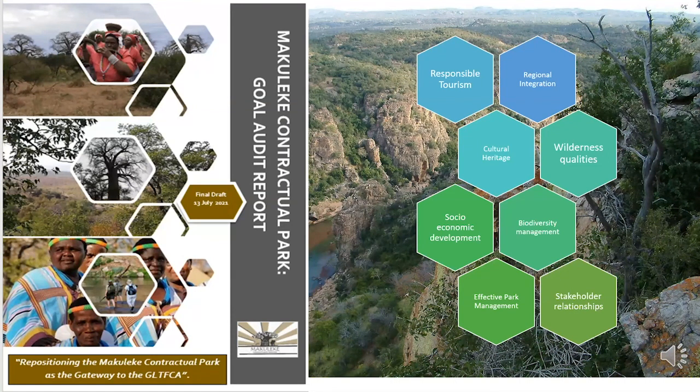The process then especially is looking into responsible tourism opportunities with Zimbabwe and Mozambique and adjacent communities, bringing it into the planning processes of the GLTFCA, recognizing the cultural heritage, but also that the socioeconomic development opportunities need to be linked to the Kruger National Park and adjacent products that are complementary to each other. The biodiversity management is critical then to look into our river systems, and the stakeholder relationship is once again the central glue to deal with the issues.